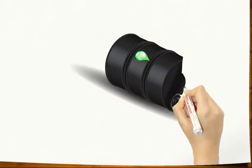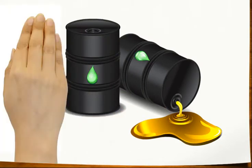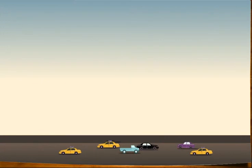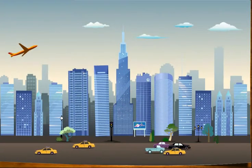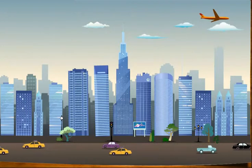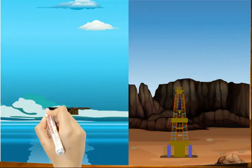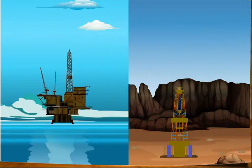Oil, or the black gold, as the world loves to call it, does way more than just provide petrol for cars and jet fuel for airplanes. It has shaped our lives in more ways than one can imagine. We continue to drill in the most rugged terrains and deep waters in search for new oil fields.